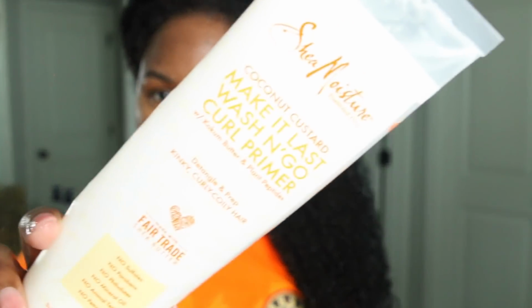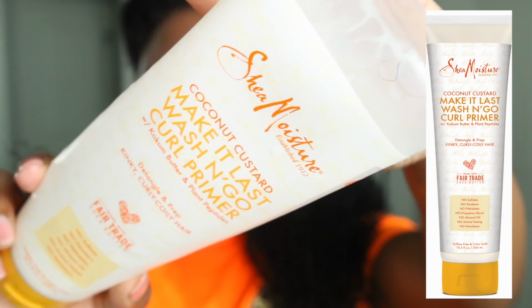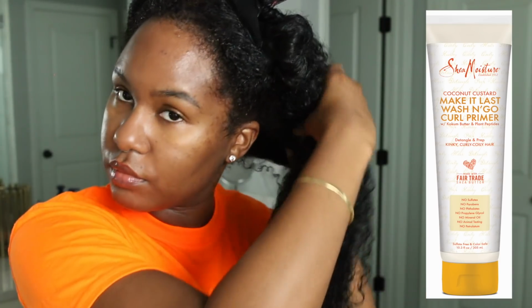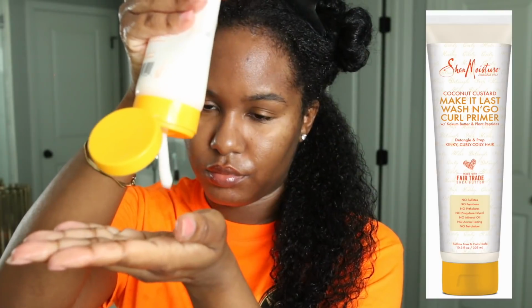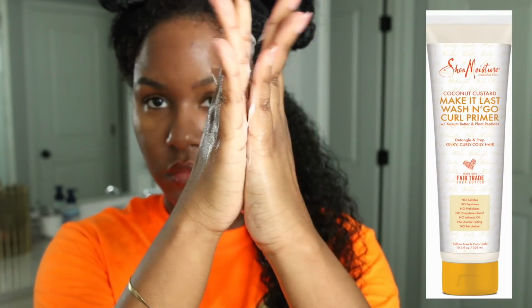So to style my hair, I've been really liking this Shea Moisture Coconut Custard Make It Last Wash and Go Curl Primer, and this is probably my third or fourth bottle of this stuff. I've been loving it. It also comes with the gel, but I don't always feel that the gel is necessary because this gives me pretty good definition.